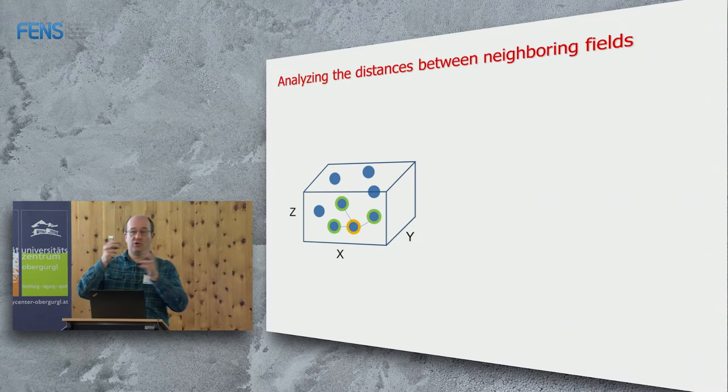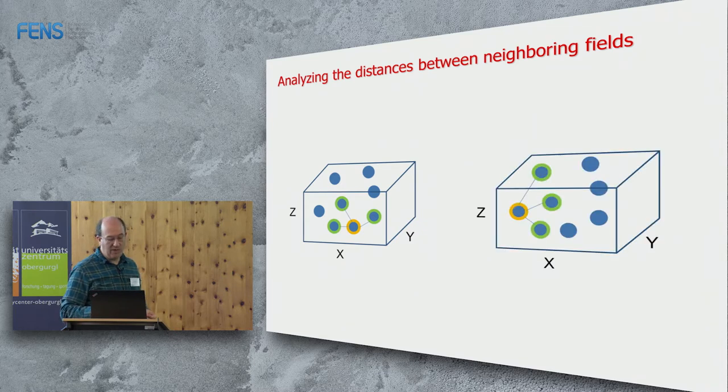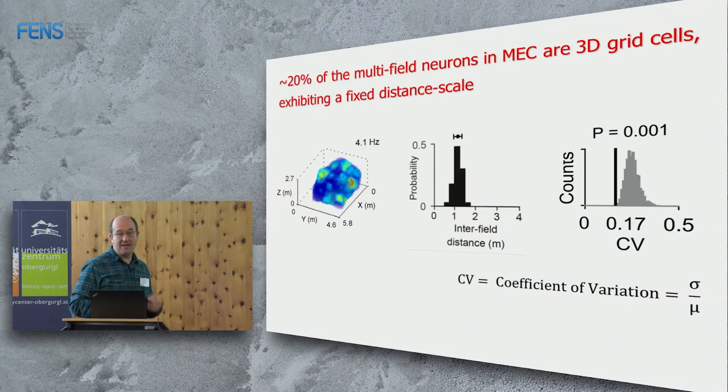So remember I told you about these fixed distances in 2D, so we wanted to see, do we have fixed distances also in 3D? So for that, we analyzed the distances between nearest neighbors. So for each field, we took the three nearest neighbors and took these three distances, then went to the next field and took these three distances, so collected all these triplets, not counting twice, of course. And then we can plot a histogram of these interfield distances.